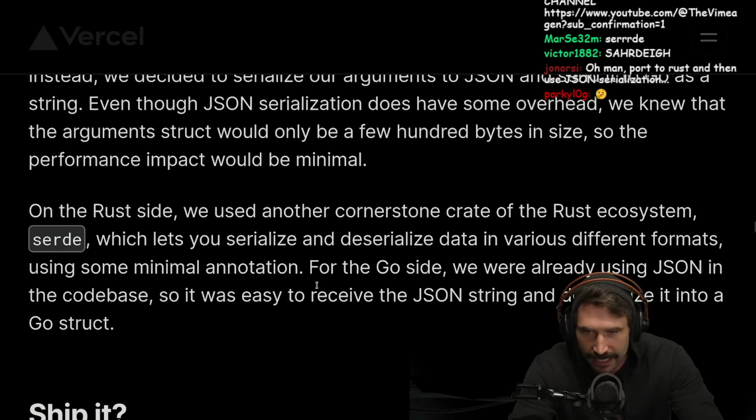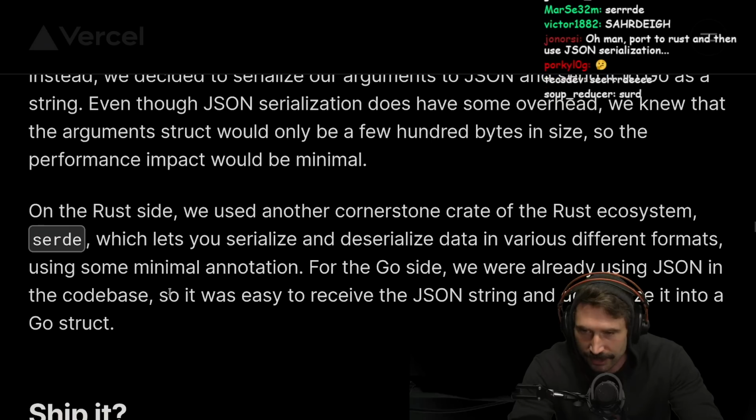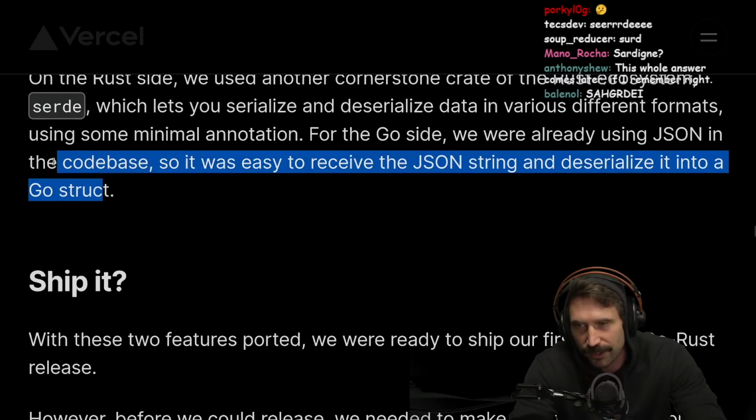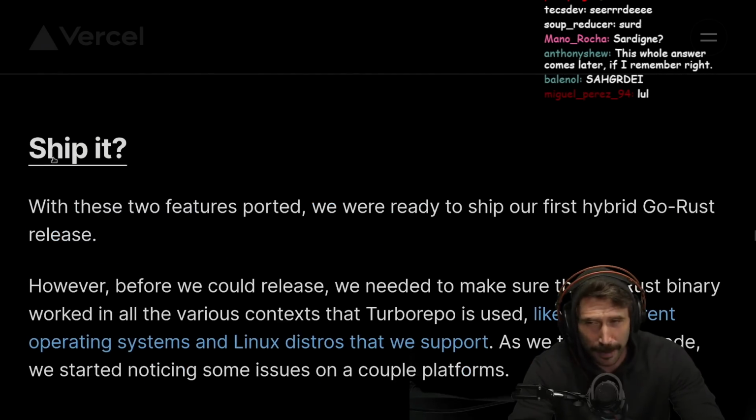Using some minimal annotation for the Go side, we were already using JSON in the code base, so it was easy to receive the JSON string and deserialize it into a Go struct. Well, plus Go supports JSON as a first-class citizen, though heterogeneous lists are a bit odd. Ship it.